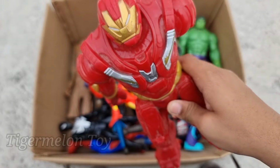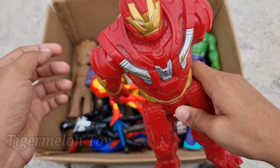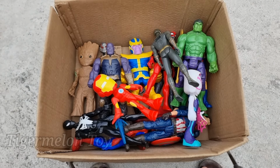Wow, guys, Iron Hulkbuster is very amazing. Look at the golden and red color combination. It's very cool and very amazing, a shiny, technological suit superhero, Iron Hulkbuster. Whoa, he's amazing. Now who is next here, guys?